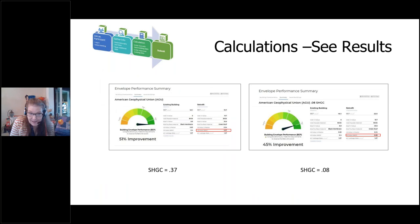Once I entered the data, I ran the tool. It was really quick, and I ran one for each solar heat gain coefficient. So you can see on the slide, I've got the lighter one on the left, which was solar heat gain coefficient of 0.37, and then the darker is the 0.08. Next slide.